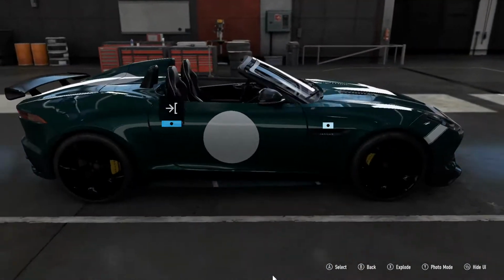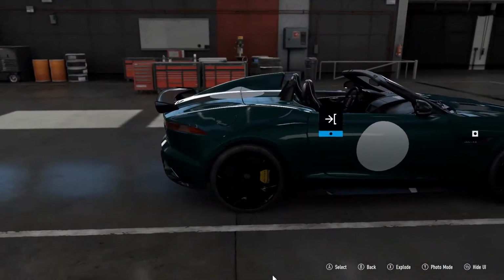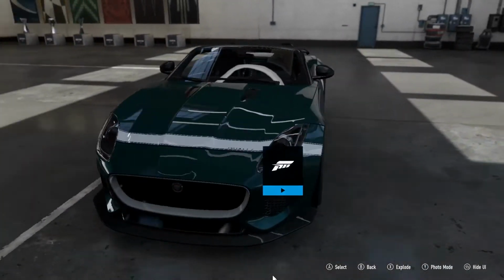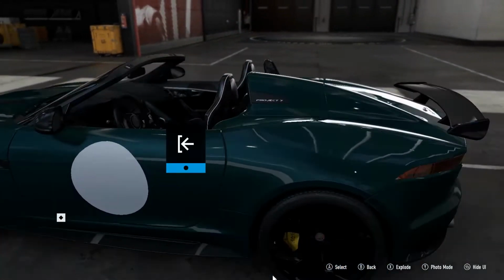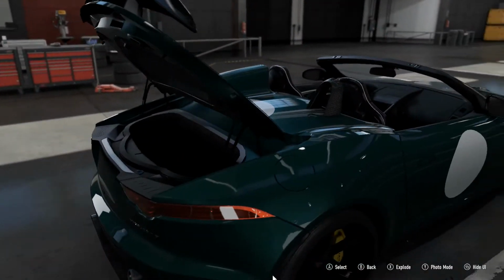It's kind of hideous, actually, now that I think about it. I like the color, but I don't like a convertible. It just looks stupid, but I think it would look better if it wasn't a convertible. Let's look at the engine if we can. Nope, good old Forza does not let us look at the engine. Can we at least get inside or open the trunk? You can open the trunk, but not the stupid engine.